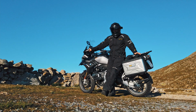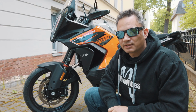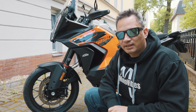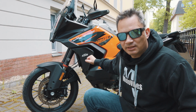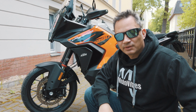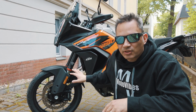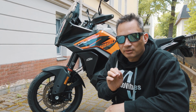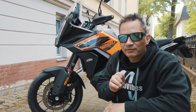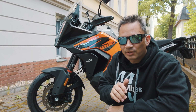And if I had to compare it to the BMW 1250 GS, which I also rode a few times in the past years, I would say the seat height, the perceived seat height at least, is probably lower on the KTM, just straight from the factory. So if you've been unsure about the seat height, especially on these KTMs, this is a major improvement over the predecessor. So if you haven't tried it yet and you're looking at a bike like this, try it out for yourself and see, you'll be impressed.